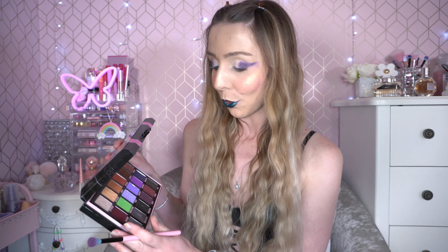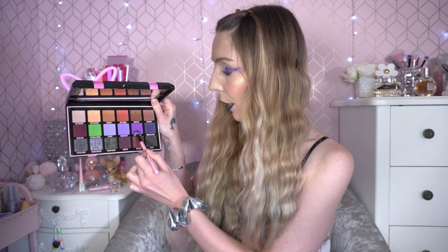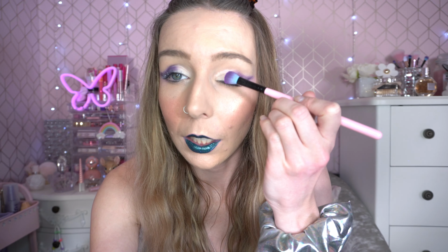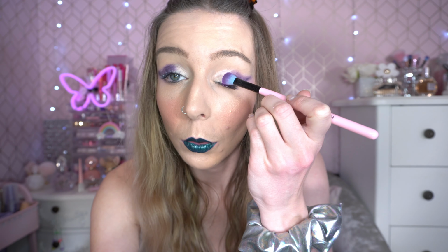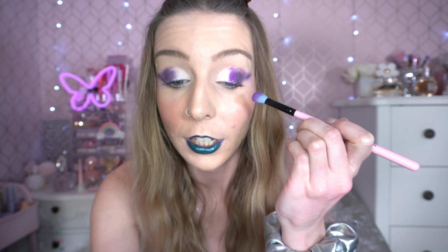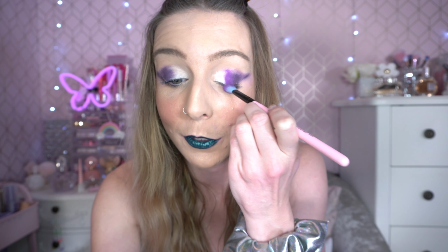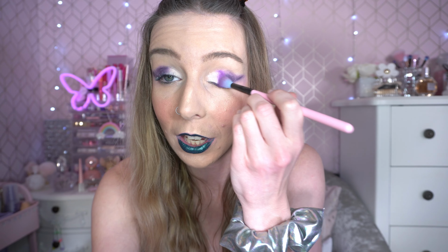So I'm going to go in another shade now. I'm going to take a fluffy brush and I'm going to go in the shade Vixen Vibration, which is this beautiful purple, and I'm going to just tap that where we've laid the other shade down and just blend it in a little bit. I really want to use that green, but I don't know if we're going to get to today, but I'll find a way if I can. And then I'm going to take a clean brush. I'm being very delicate with these shades because they are so pigmented.